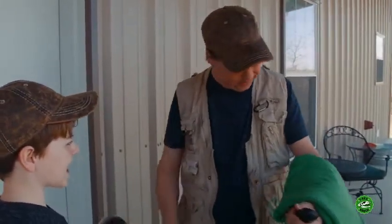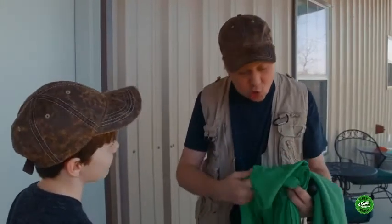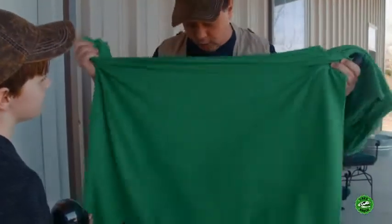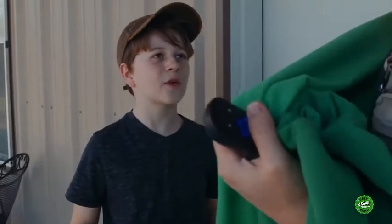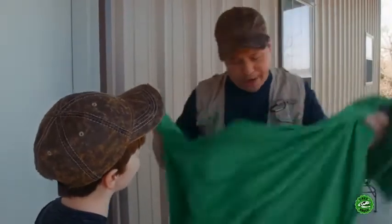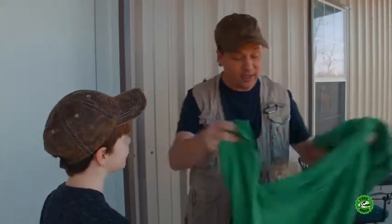What's so exciting about a green blanket? It's actually my brand new invisibility disappearing dinosaur cloak that I can use to hide from the dinosaurs. That green screen stuff only works in movies and TV shows. Oh, no, this is no ordinary green screen. I mean, this is a dinosaur cloak, okay? Just watch this. Check this out.